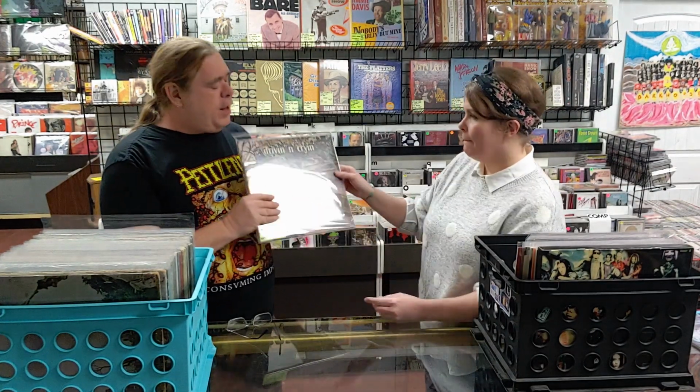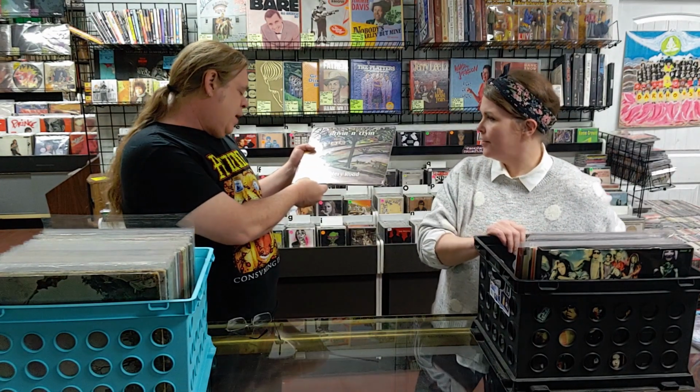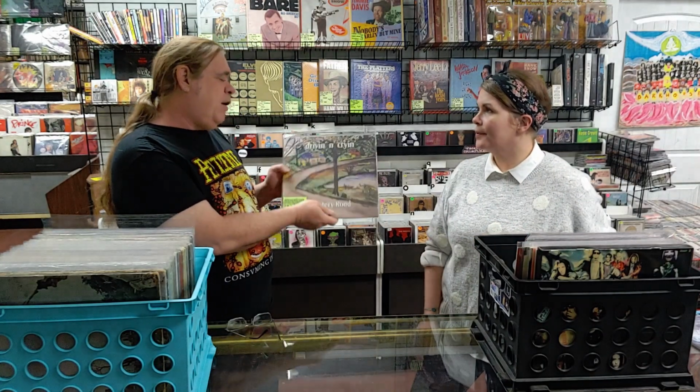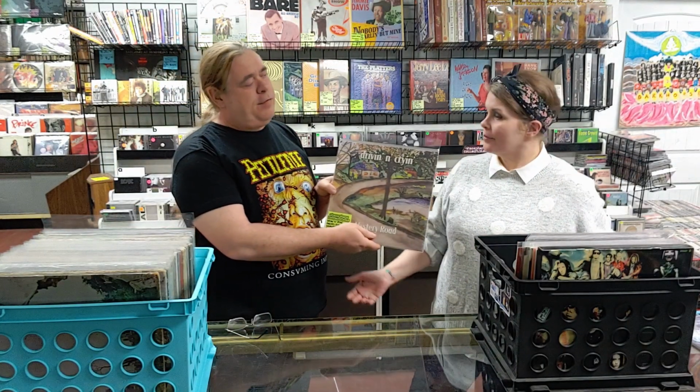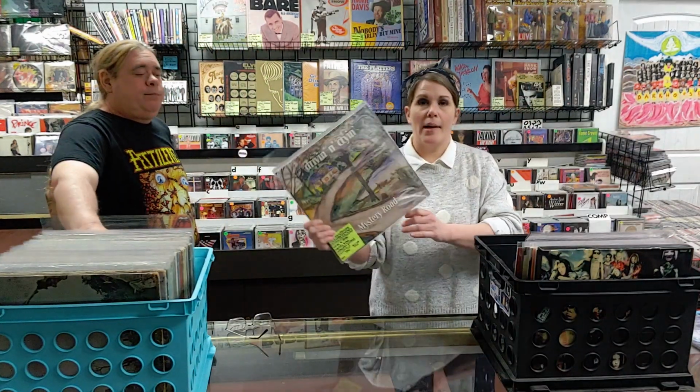Driving and Crying, we had the reissue of their first one in recently. This is Mystery Road. Yeah, Mystery Road from 2017, and if you like Driving and Crying, it's Driving and Crying. Yeah, and this is the expanded version, and it is on black vinyl.